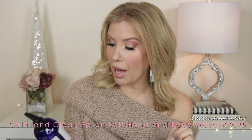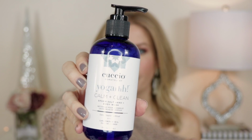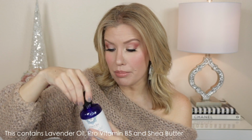So next up is this Yoga Calm and Clean Epsom Salt Hand and Body Wash. Daily cleansing ritual with lavender oil. Because this is a hand and body wash and not a lotion, I don't want to pump it out right now, but I'm opening it to smell it, and it smells amazing. It smells like lavender. It smells very good and definitely calming.